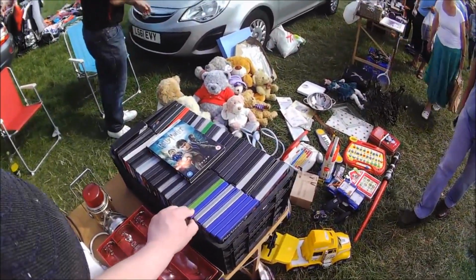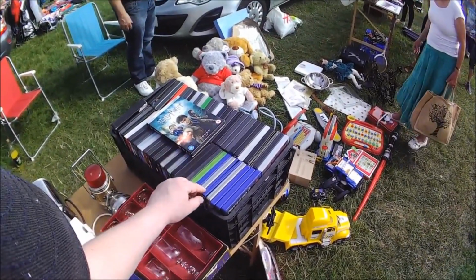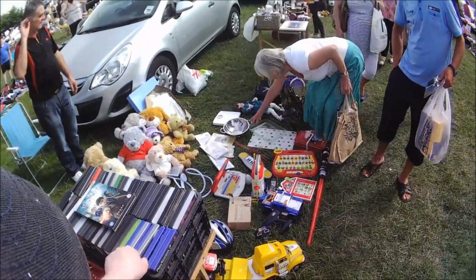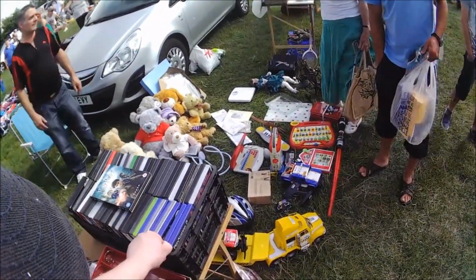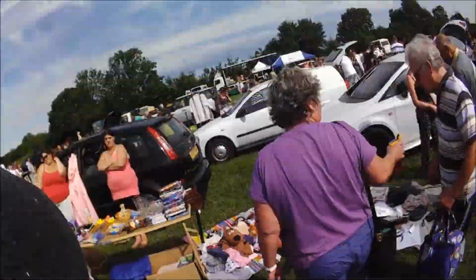Box of discs here, mostly DVDs, but as you'll see through the titles I'm lifting up, it is Football, Pro Evo, the Pro Evo again, the same Pro Evo for a third time, PC game, FIFA, yeah, leave them, goodbye.